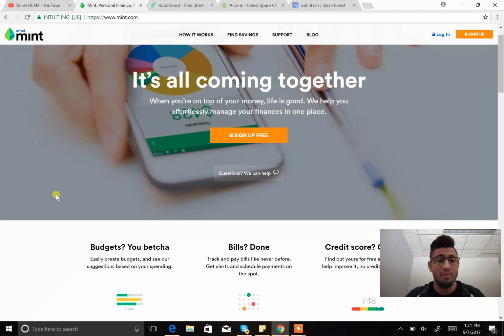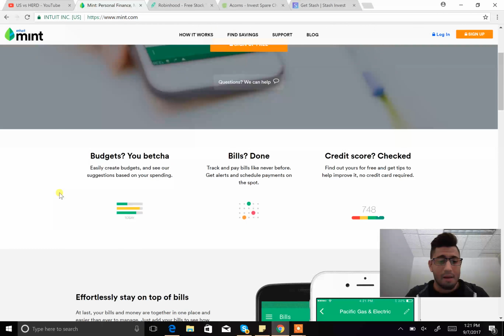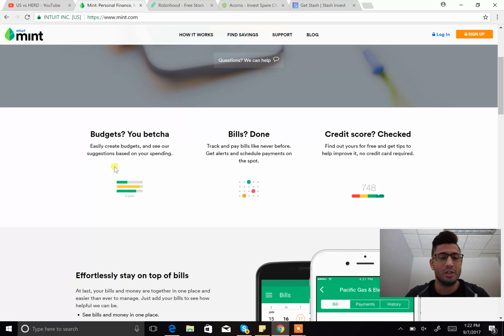Basically, what it's going to do is take all the accounts and see how much money you have and how much you owe, and it'll show you your net worth, it'll show you your credit score, and it'll give you monitoring. So let's go through it a little bit. It's created for budgets. It's a budget app. It says, easily create budgets and see our suggestions based on your spending.